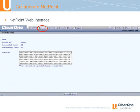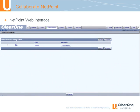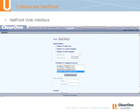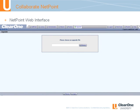The License tab shows you your license options, and this is also where you can paste and apply a new license if necessary. The Administrator page is where you can add and edit administrative logins, and the Network page allows you to set static IP addresses to the NetPoint server. The Restore tab is where you can take and save a snapshot of the current configuration and also restore the server to a previously saved snapshot. And finally, the Upgrade page allows you to browse for and select a file in order to upgrade the NetPoint server when upgrades become available.